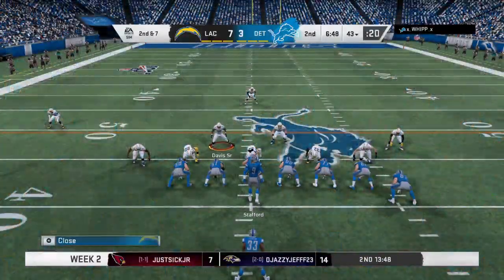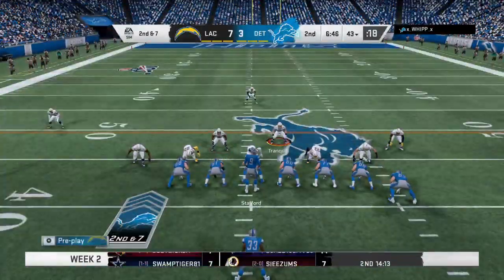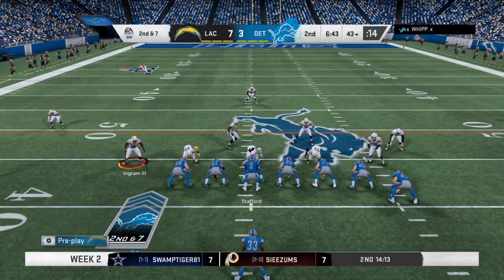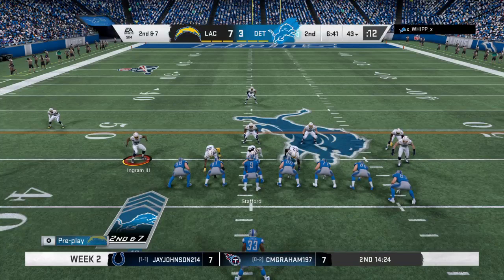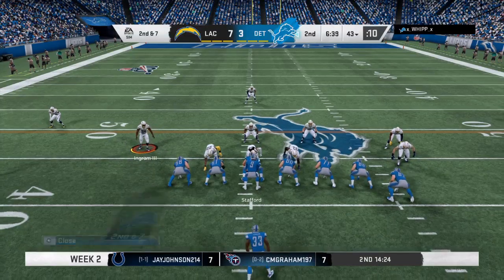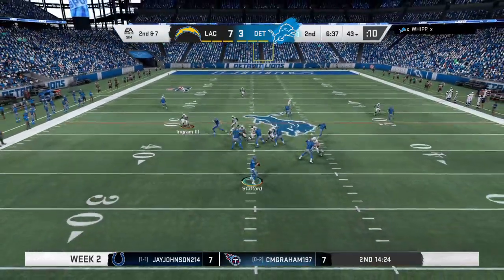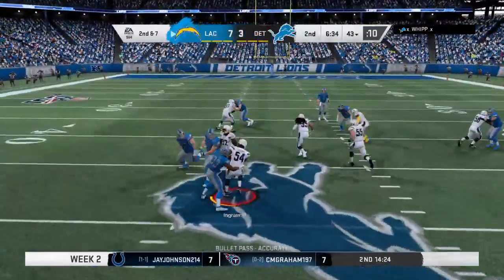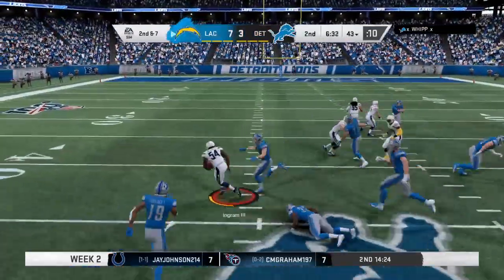3 yards on that last carry. Here's 2nd and 7. Here's Stafford. Waited on him. He rifles one that's intercepted. Elevated. Picked off by Melvin Ingram.